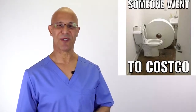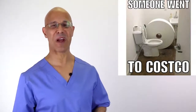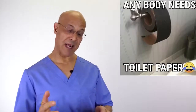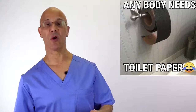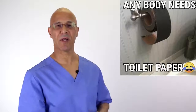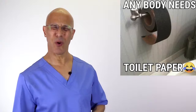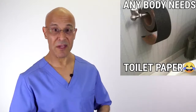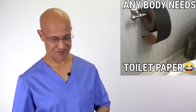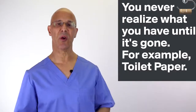Someone went to Costco and look at the size of that toilet roll. This was just really funny. If you're a Costco shopper, I'm sure you'll appreciate that one. There's nothing worse. Anyone or anybody needs toilet paper. Go out to a restaurant or maybe in a supermarket or in a big mall, and you go to the bathroom. There's nothing worse than having rough toilet paper. Nothing. That is something that you might want to bring your own next time. You never realize what you have until it's gone. For example, toilet paper. That's right.